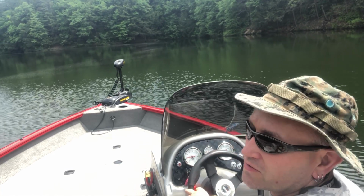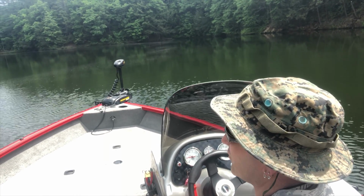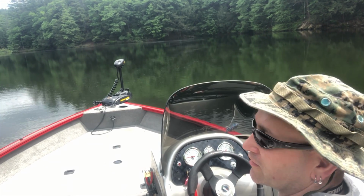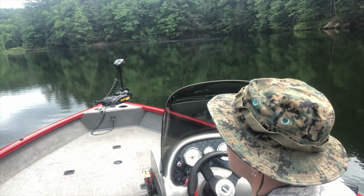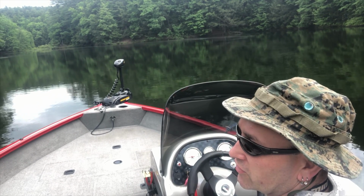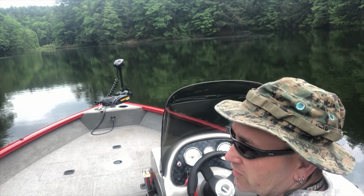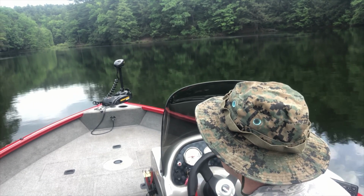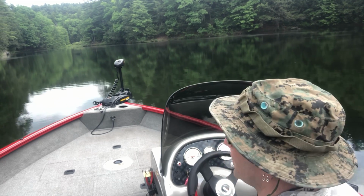I've seen some bass cruising shallow, but a lot of them are guarding fry. And usually when they're guarding fry, they're aggressive, but man, they will not strike anything. I can't get them to strike anything. I tried spinnerbaits, I tried jerkbaits, I tried soft plastic worms, I tried soft plastic jerkbaits. They are tight-lipped today.